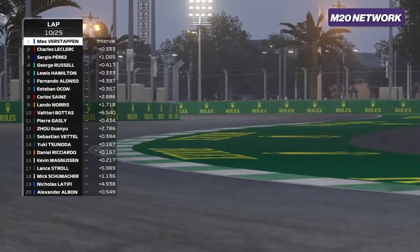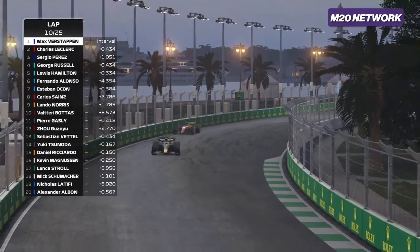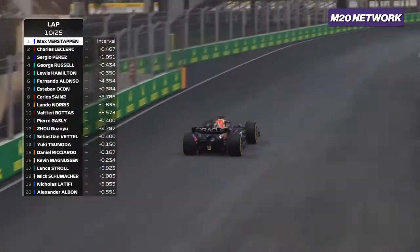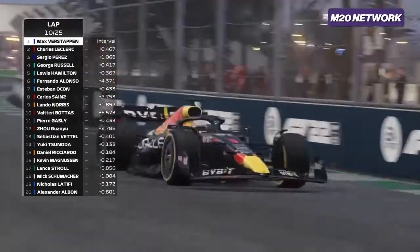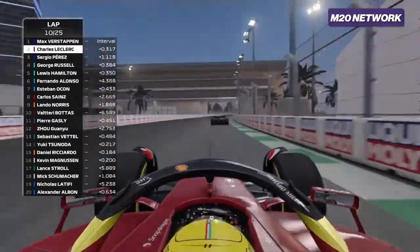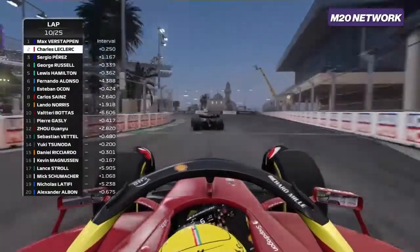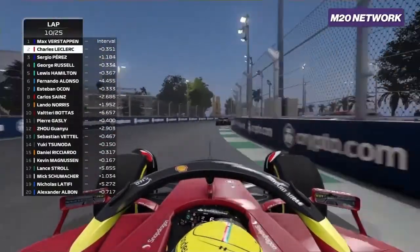Max Verstappen still holding on to the lead. Sergio Perez is now closing the gap between him and Charles Leclerc, almost to the point where he's got DRS, but it won't be enough. Charles Leclerc, here he comes with DRS once again on Max Verstappen. Verstappen runs very wide. I don't know what happened there as they hit through turn 22 and 23. Verstappen still holding on to that lead.